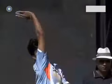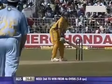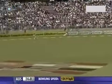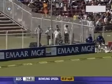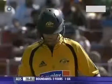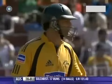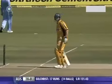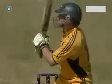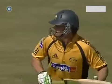Brilliantly picked up by Adam Gilchrist. Picked up the length so early. Just one slip in place now. Short delivery from Zaheer Khan, knocked the length back to Adam Gilchrist. Made it look ridiculously easy, Adam Gilchrist. That pick-up pull shot, played with so much ease. It's just not that short, really. I thought it was only just over stump high, and it was. He's just picked the length up beautifully, Adam Gilchrist.